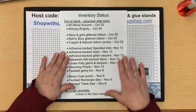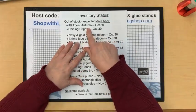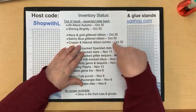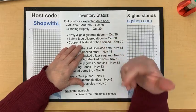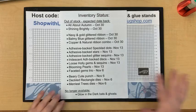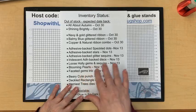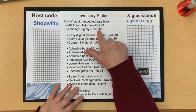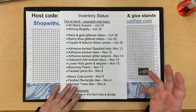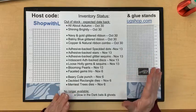Okay, here's the inventory status report as of this morning. So we thought the All About Autumn and Shining Brightly would be back the 23rd. They have moved a lot of things that were expected the 23rd back to the 30th. They must have had a delay in the shipment. I'm hoping maybe we'll get a surprise and it'll be later this week. But yeah, now this means approximately that week. Just so you know, these dates are approximately when they expect them. I'm sure they can't tell exactly until right before the order arrives what day.